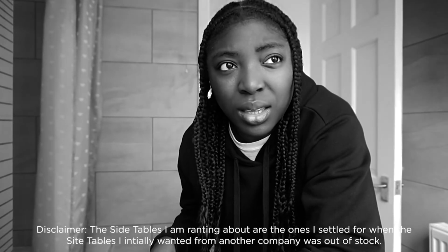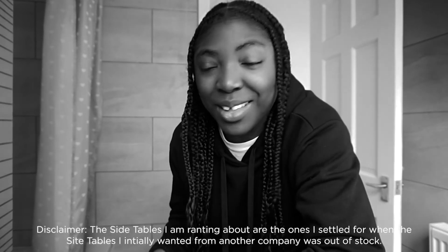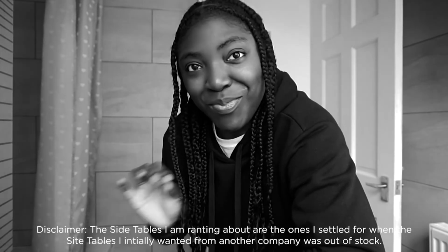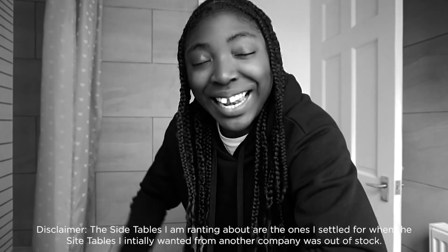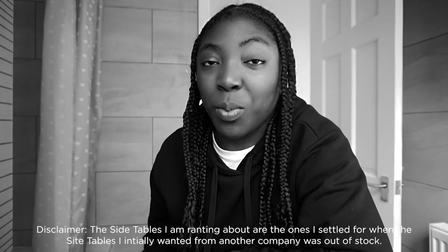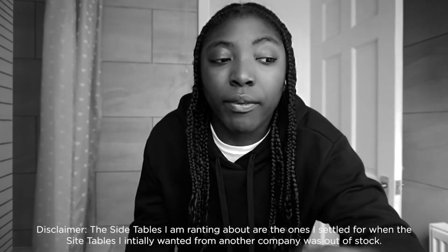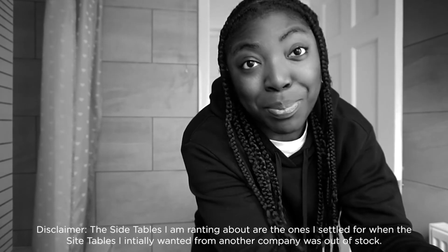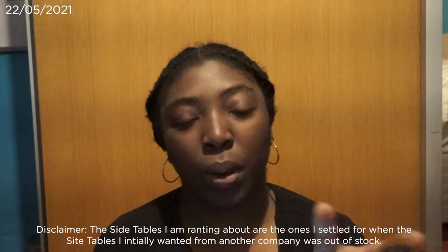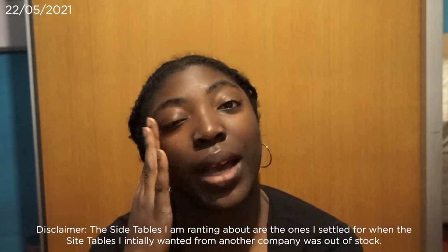So I'm just really excited for these side tables to get here, because they look, let's just hope they get here, because all of this gassing and all of this excitement will just be for nothing, will be for bants. I'm not having that. So this company needs to hurry up and bring my product, bring my side tables to me, ASAP, okay? So guys, I've come to update you about these side tables.